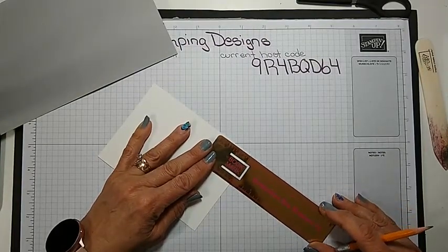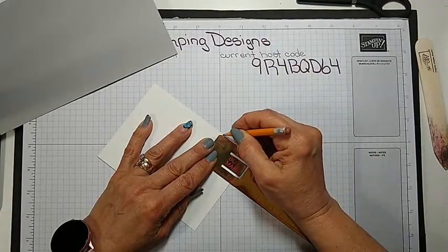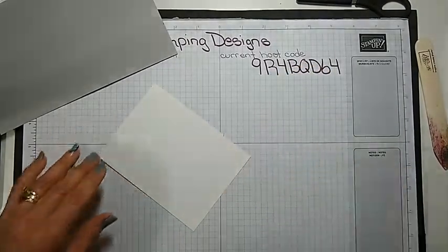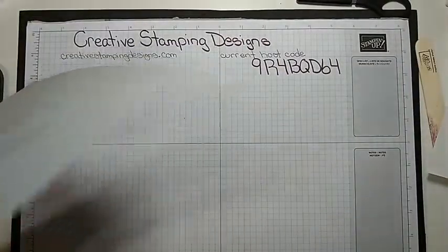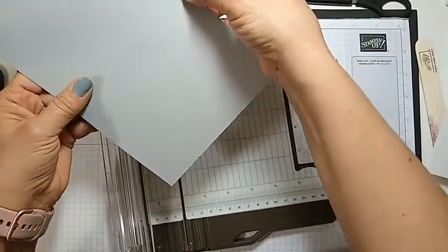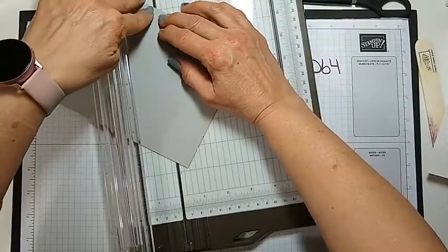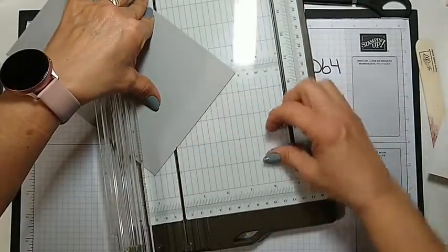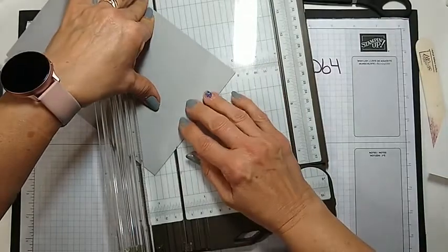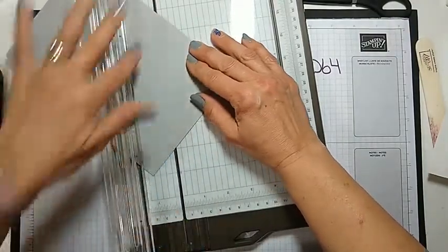This piece of basic white is 4 by 5 1/4. I'm just going to put a little mark right there. All right. I'm going to take my trimmer, and I'm going to take the center score line, set it on the cutting line, and there are papers on this, and I'm going to put the little tick mark that I made and put that there, and I'm just going to cut down.